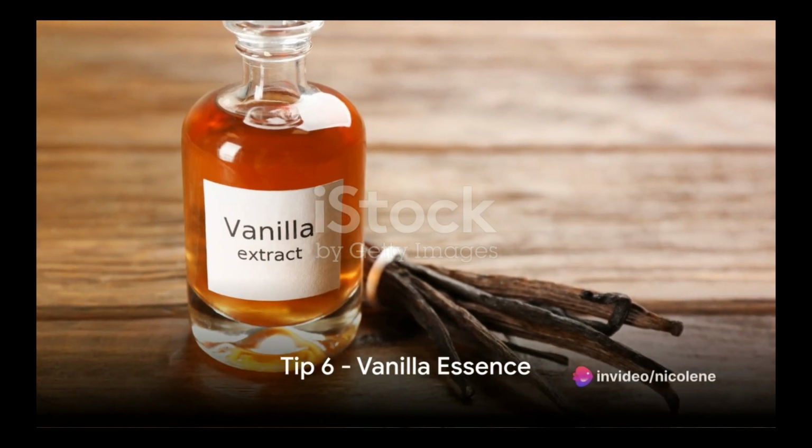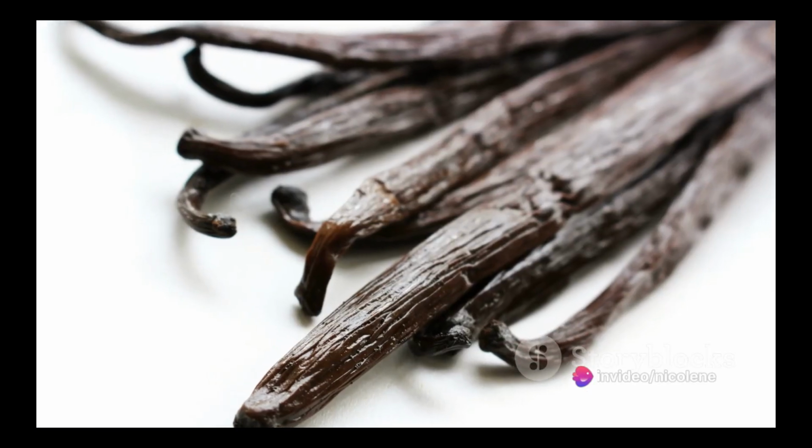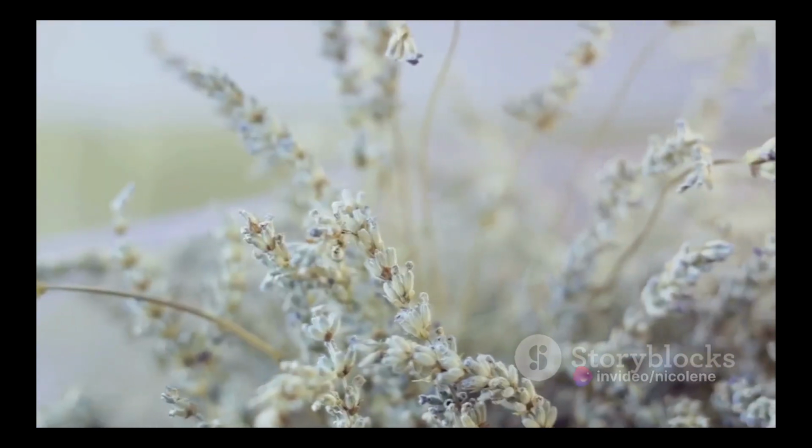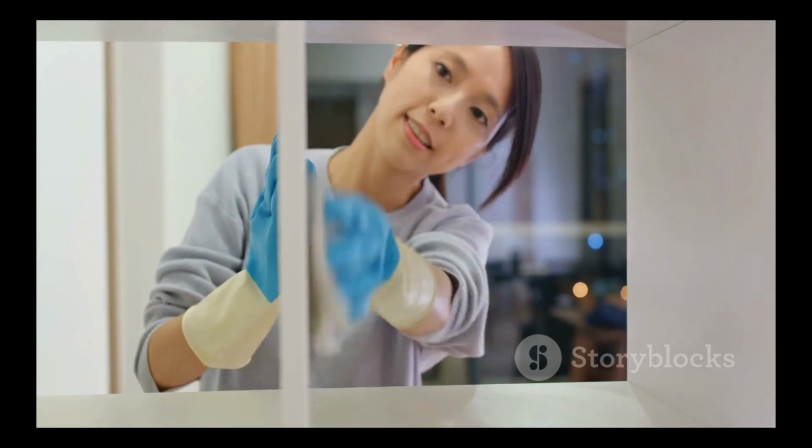Soak a cotton ball or a piece of cloth in vanilla essence and place it in the fridge. Vanilla has a pleasant and long-lasting fragrance that can help mask any unwanted odors. Replace the cotton ball or cloth every couple of weeks.